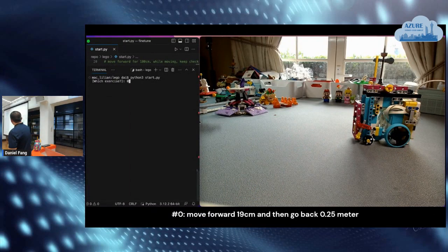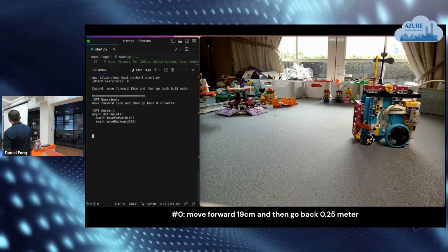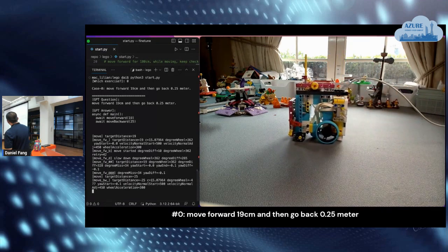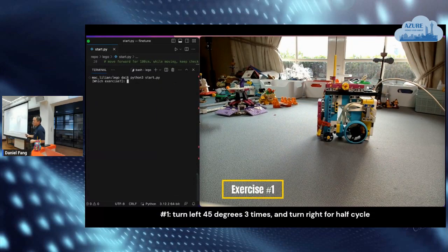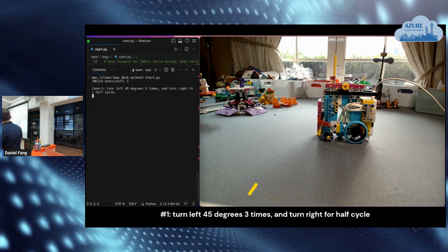First exercise, basically 0-1, the kids were typing a command like that. It's the same as the text on the button. So move forward 15 centimeters and go back 1.5 meters. I do that on purpose. I'm not using centimeters, to see if the GPT model is able to figure out how to convert that into a different function parameter. The question was sent to the GPT model, and it got a response back looking good. It changed the parameter to 19, and then it changed the meter into 25 centimeters. And the robot just moved forward and backwards. Simple. That's a win.